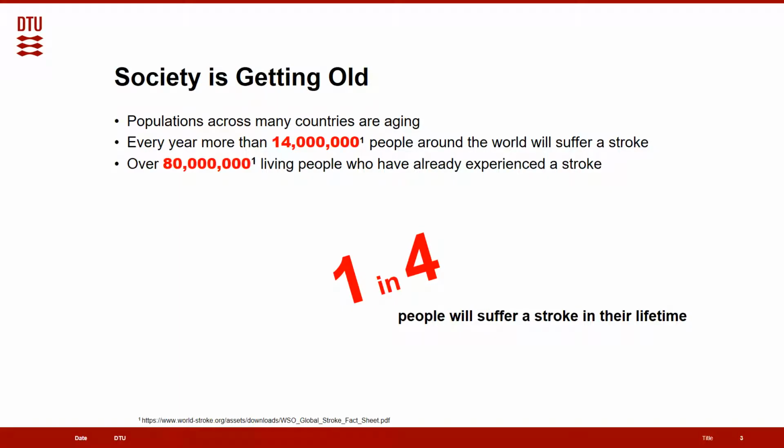A major challenge many countries are facing is an aging population correlating to an increasing number of people who suffer stroke. Every year, more than 14 million people around the world will suffer stroke. According to the World Health Organization, there are over 80 million living people who have experienced a stroke attack. The most glaring statistic is that 1 out of every 4 people will suffer stroke in their lifetime.